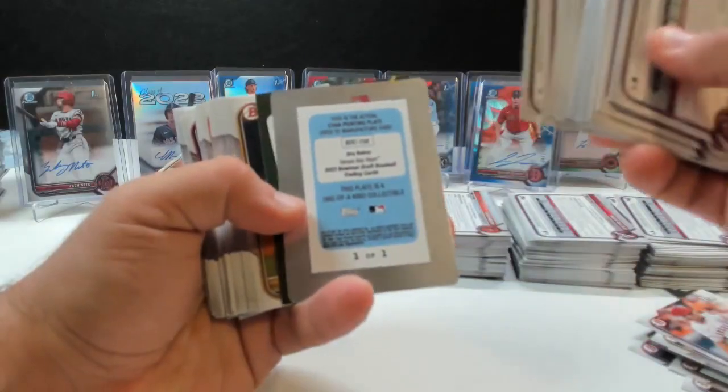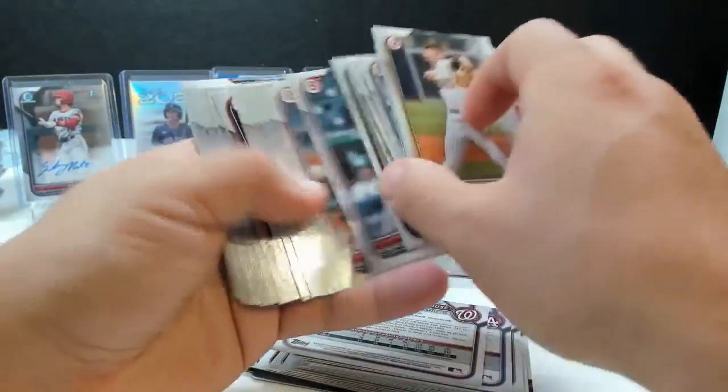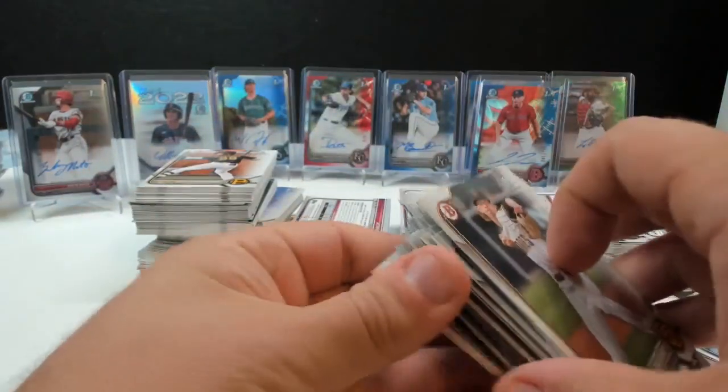Ooh, look at that. We got a printing plate of Drew Baker. That's cool. One of one printing plate for the Rays coming up.